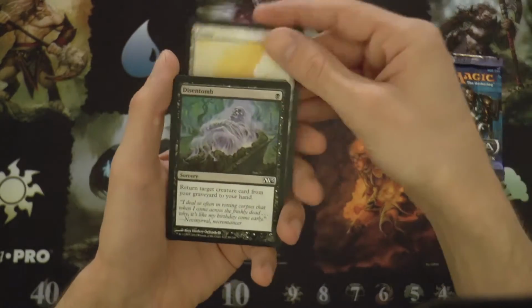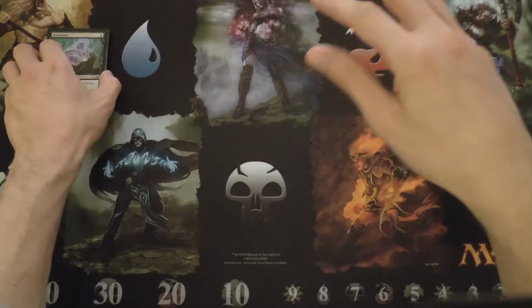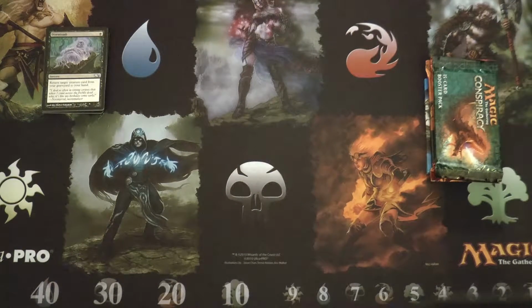We have a planes, and we do not have a foil. Okay, so that was the M13 pack. Next, we're going to open up Return to Ravnica.